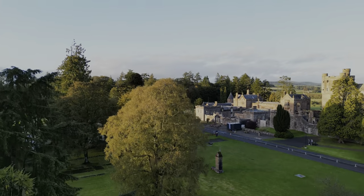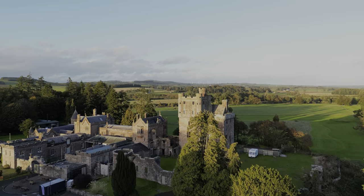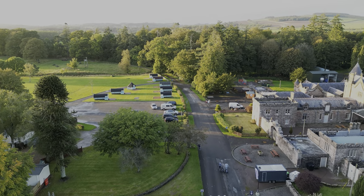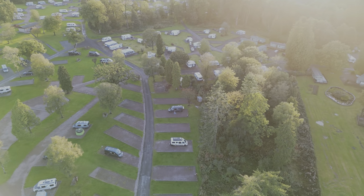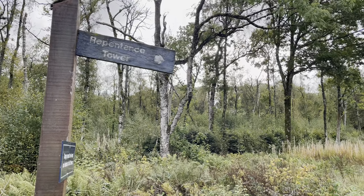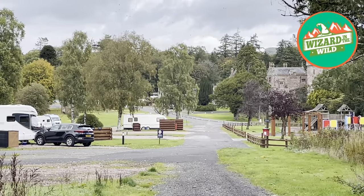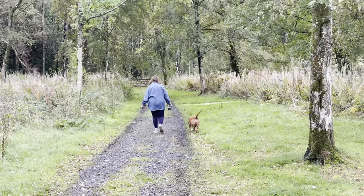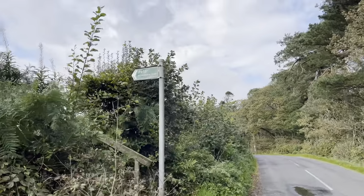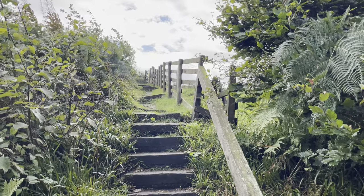So let's take a quick look from above now. We took a walk from the site up to Repentance Tower. We saw it in Wizard in the Wild's video last year and we thought we must check it out. It took us about 15 to 20 minutes to walk up to the tower and we headed out the back of the site and turned right down the road, walked a few hundred metres, then did a left and followed the public footpath sign up to the tower.